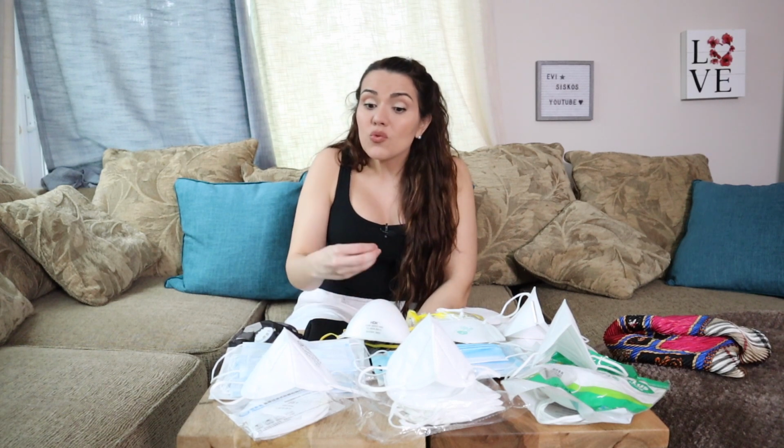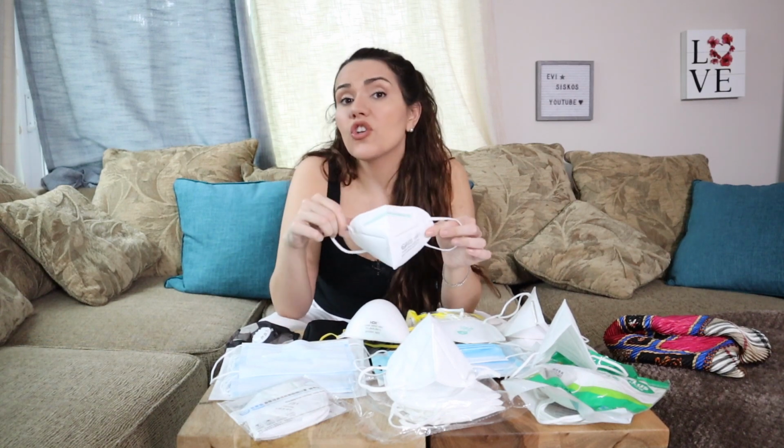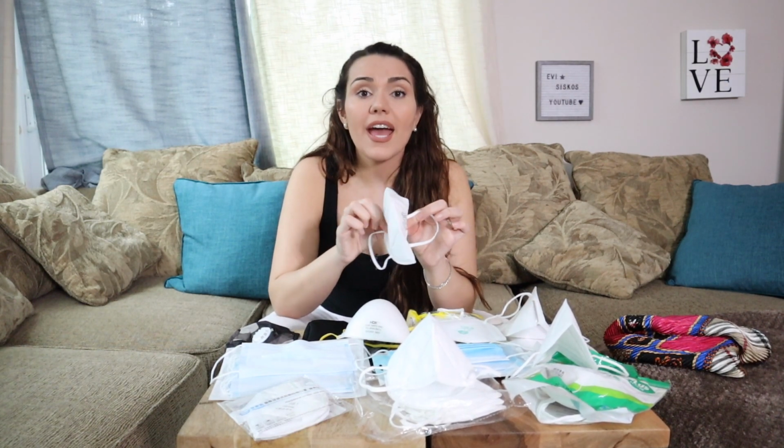Now, another thing, do not reuse your mask. I know a lot of people are taking their masks and leaving them in their car, and then, next time they go to the supermarket, they wear the same mask and they put them on. That is also a big no-no. You're not supposed to reuse your masks again. Once you use it, it is considered done, and it is considered garbage and contaminated. So you shouldn't be reusing them.